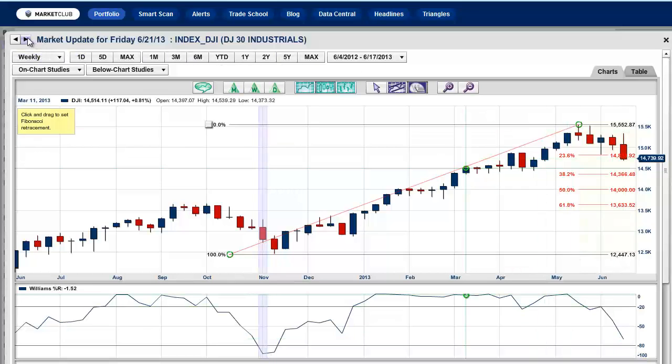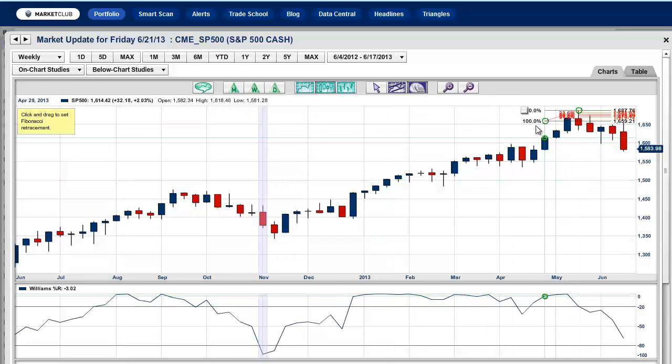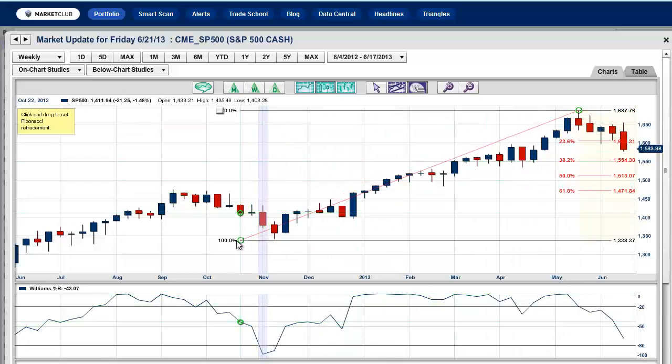So let's go to our next market. Next market we're looking at is the S&P 500, and I'm going to put the same Fibonacci measurement tools in, and there we have it.